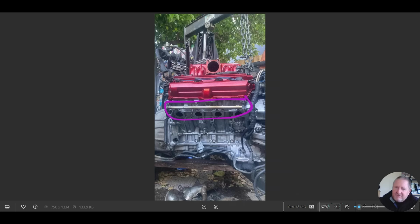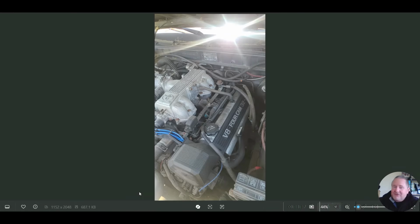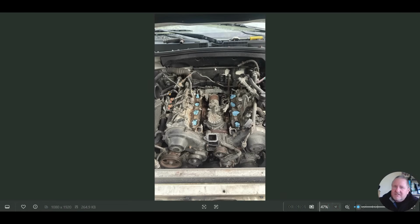I don't want to save that. Oh no, that's something else. Let's have a quick chat about that in a moment. So that's the air injection or secondary air injection system on the UZ engines.